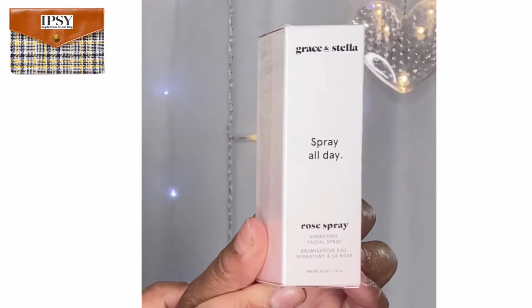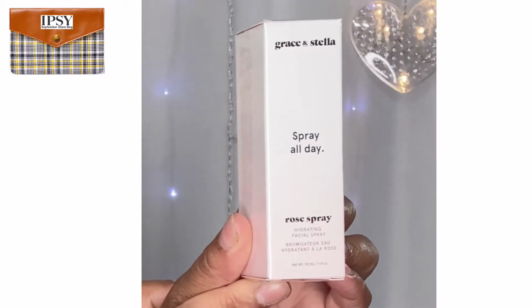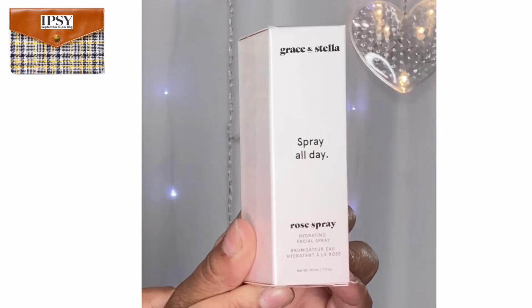I don't know. Ooh, Grace and Stella, spray all day. It's a hydrating facial spray. Here it is, guys. I got one of these and another one, and I was contemplating whether or not I was going to use that one, and I don't think I'm going to. So I may not use this one either, but let's take a look at it here.